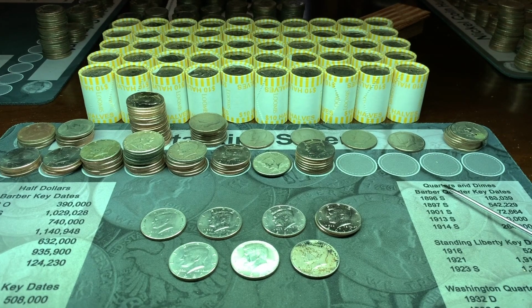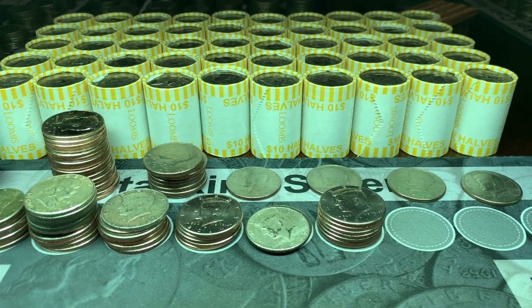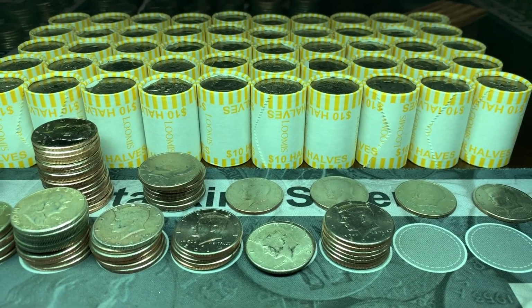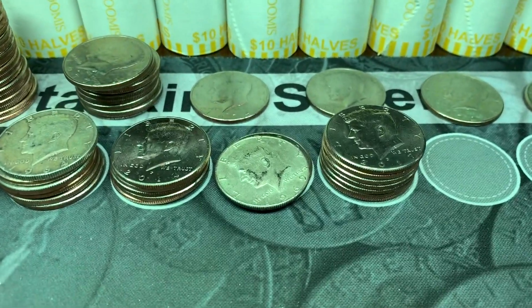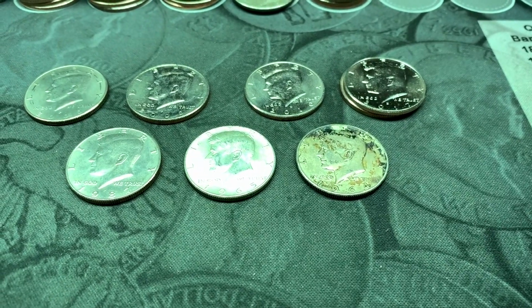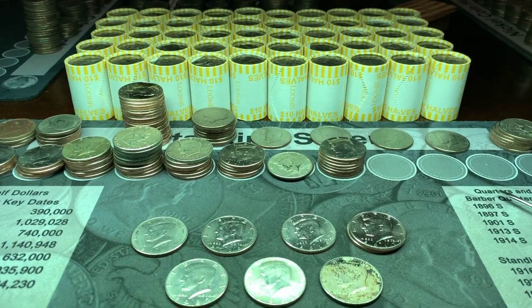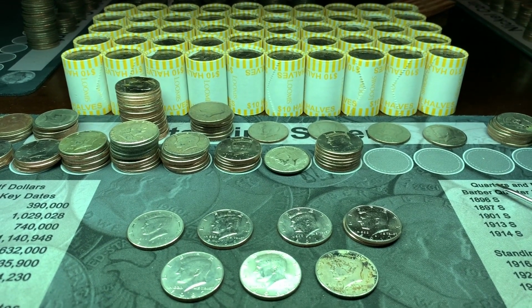So box 7, 8, 9, and 10 are all from Waco, Texas, Wells Fargo Yellow Loomis rolls. This is box number 10. Box number 7 had that silver. Box number 9 had these 2 silvers. So hopefully box 10 has several more. All right, we'll get into the hunt and we'll let you know what we find.